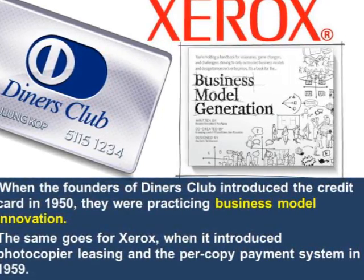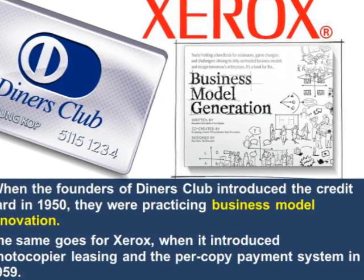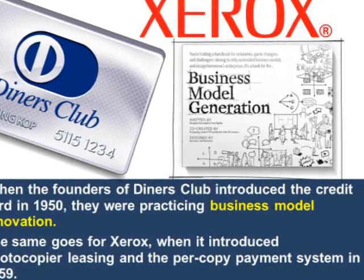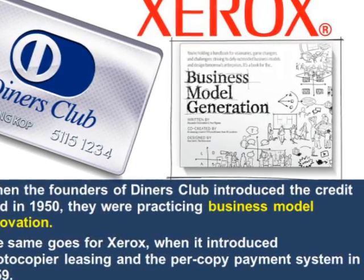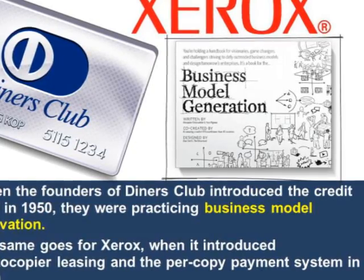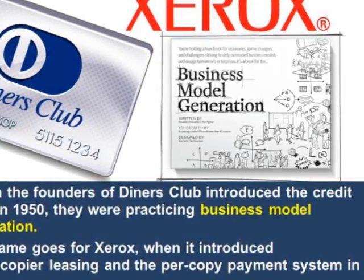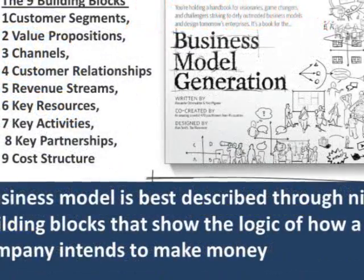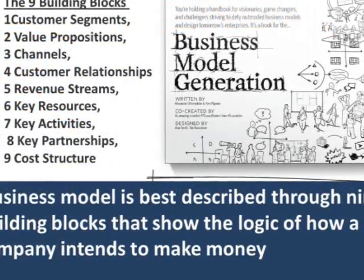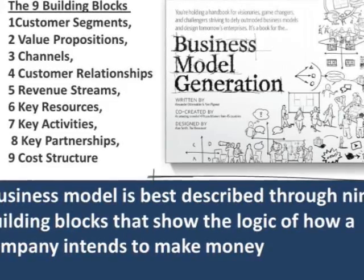So a business model is best described through 9 building blocks that show the logic of how a company intends to make money. It breaks it down into customer segments, the value proposition that you're going to offer to your customers, the channels to market, the customer relationships that you have, your revenue streams, the key resources and activities that are required for the business, the partnerships and your cost structure. And it does it in a way that's not dry, it brings it to life.